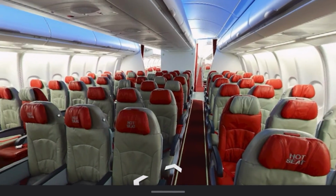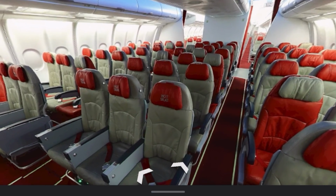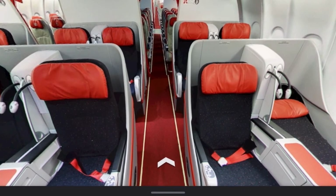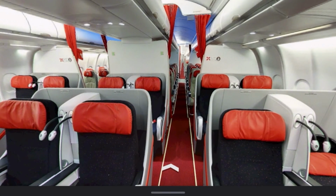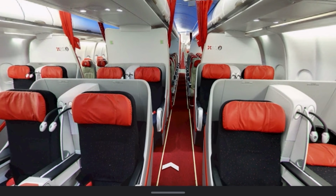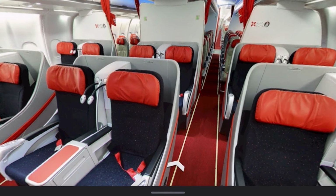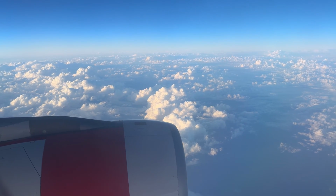I was actually able to see two other cabins at the front, like the quiet zone area where children under the age of 10 are not allowed. And then of course the first one, which they call the lie flat bed cabin, which is similar to a business class seat on a lot of other airlines. So far a great flight, no complaints. Seats are comfortable, smooth ride, so I'm very impressed.